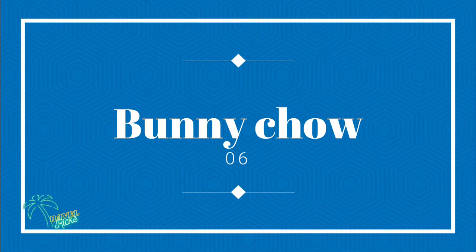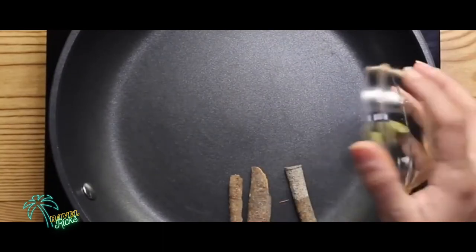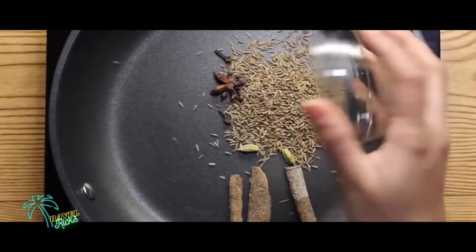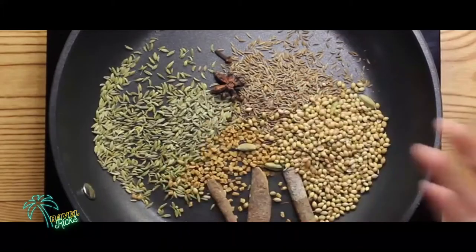At number 6, we have bunny chow. Are you tired of eating traditional foods? No problem. We have something different for you. Try the mouth-watering bunny chows. Bunny chows originated from India, but today this spicy combination has crossed borders and it's also popular in the UK.